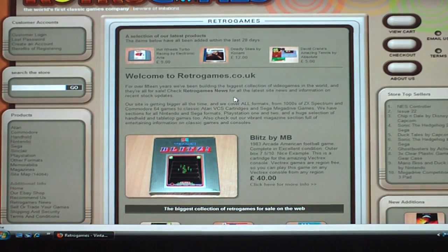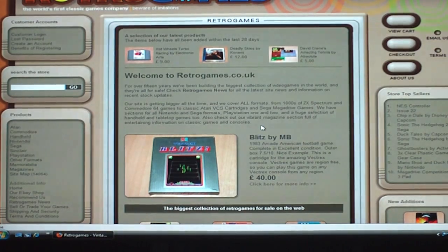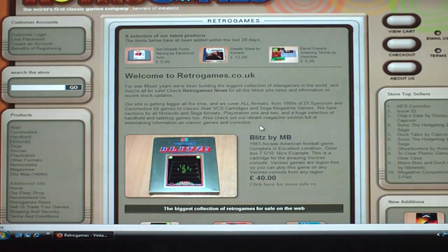Check Retro Games News for all the latest site news and information on recent stock updates. Our site is getting bigger all the time, and we cover all formats, from thousands of ZX Spectrum and Commodore 64 games to classic Atari VCS cartridges and Sega Mega Drive games. We have sections for Nintendo and Sega formats, PlayStation 1 and 2, and a huge selection of handheld and tabletop games too. Also check out our vibrant magazine section full of entertaining information on classic games and consoles. So pretty much they cover everything. There's not much you ain't going to find on this site.